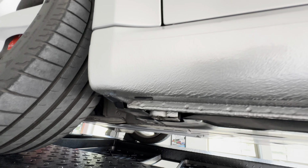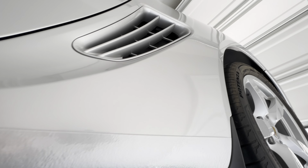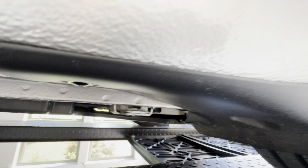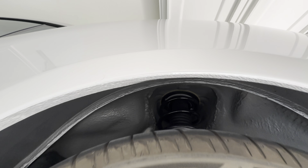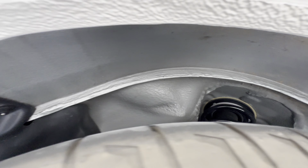All the jacking points on the car are in great shape. Nothing is marred up. Again, that full nice paint protection film here. Rear jacking point. Over to the rear wheel. Again, very clean suspension. You can even look underneath the fender wells and just see how clean this is.